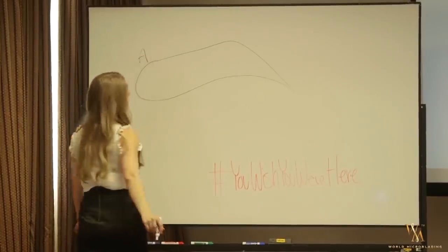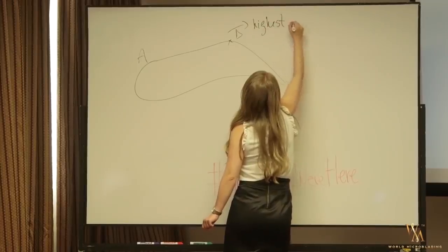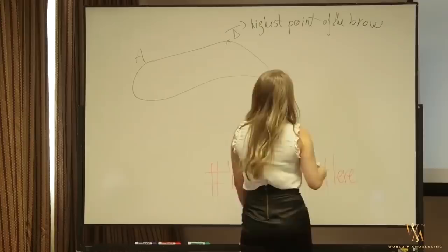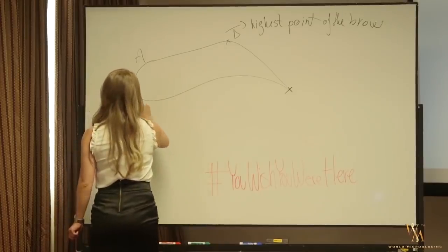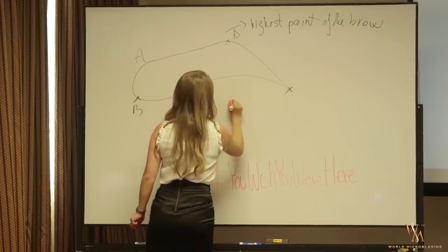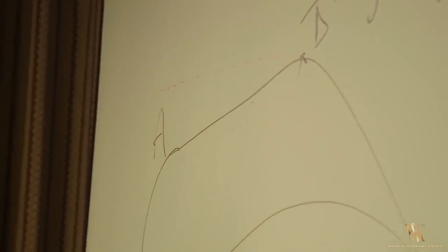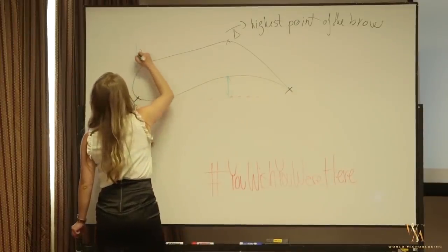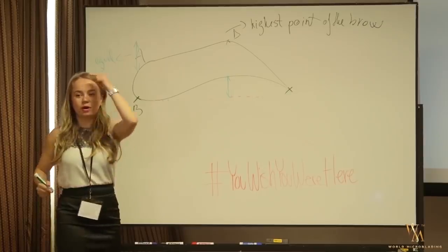I'm going to have the point number A over here, and then I'm going to have D, which is the highest point of the eyebrow. You're going to have C. You're going to have B. And then you're going to see that if I'm doing an imaginary line over here, and then doing an imaginary line over here, you're going to see that the distance from here to here is pretty much equal. This will give you a decent proportion, so it's not going to be either too high or too low.